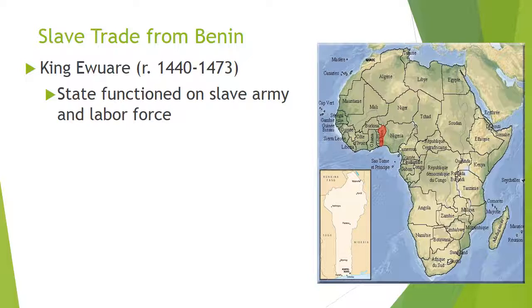Europeans were purchasing slaves from these various different kingdoms along the west coast of Africa. And one of those was in Benin. Now, Portugal was the first European country to engage in the slave trade. Remember, I mentioned in the last lecture that they had taken some islands off the west coast of Africa and had turned them into sugar plantations, and they began importing slaves to work on those sugar plantations.